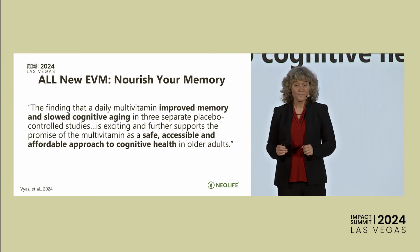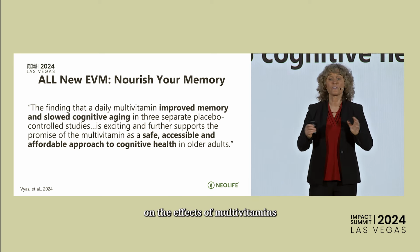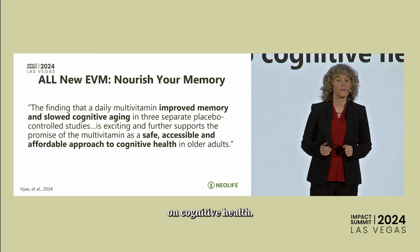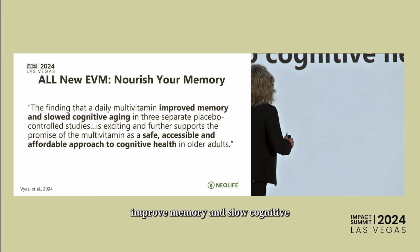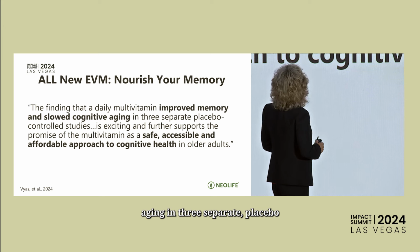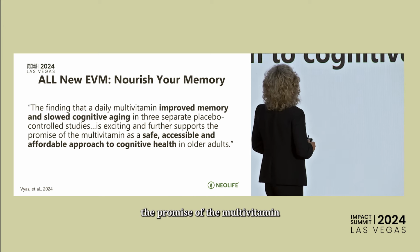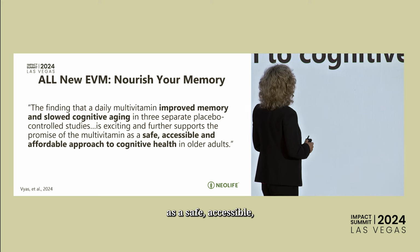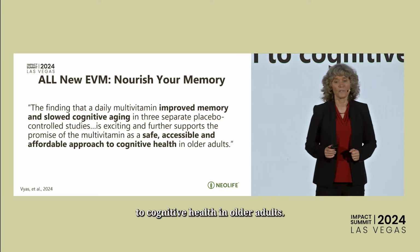In fact, here's a quote from the co-author of several studies on the effects of multivitamins on cognitive health. The finding that a daily multivitamin improved memory and slowed cognitive aging in three separate placebo-controlled studies is exciting and further supports the promise of the multivitamin as a safe, accessible, and affordable approach to cognitive health in older adults.